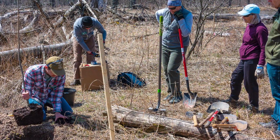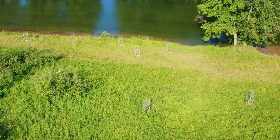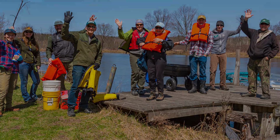Last year, we helped with a major tree planting effort on a different conservation easement located on a remote piece of the Manistee River. Projects like this are varied and tailored to whatever the specific needs of the property and the interests and management goals of the landowner are.